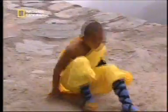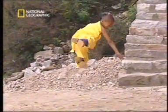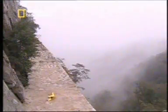Gao Xin Chuan, or dog style, is inspired by the way a dog attacks the lower body. This technique is particularly suitable for smaller people.